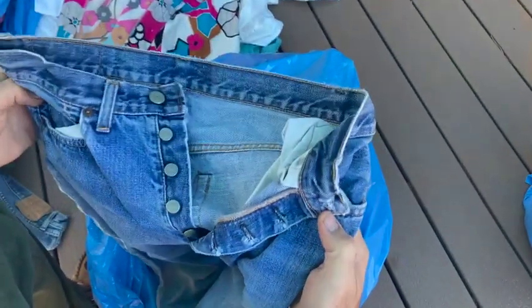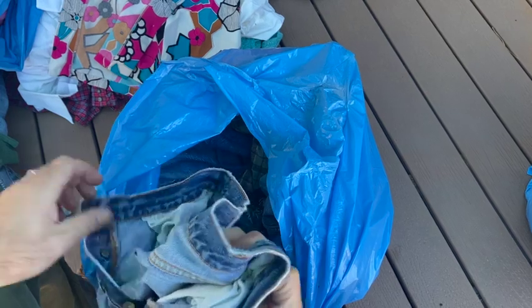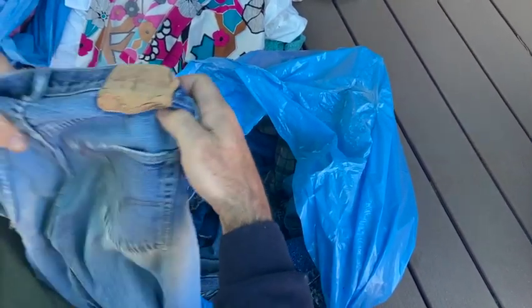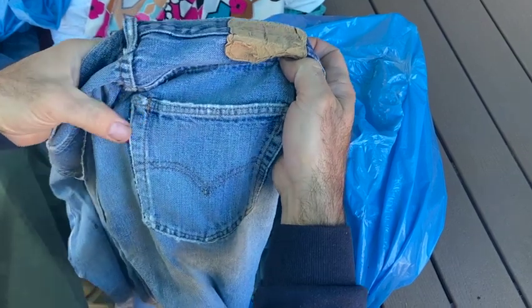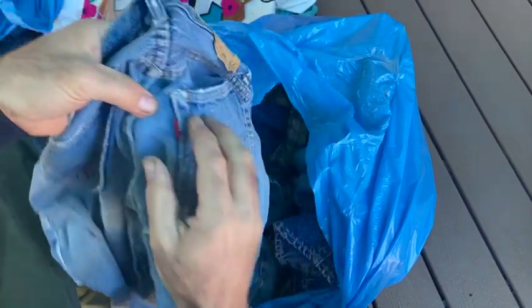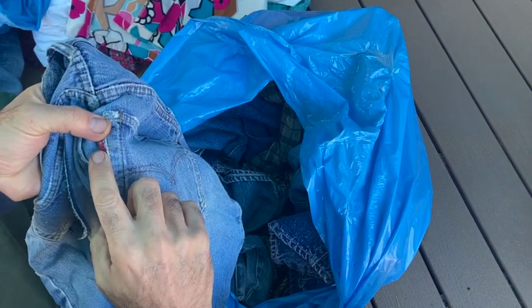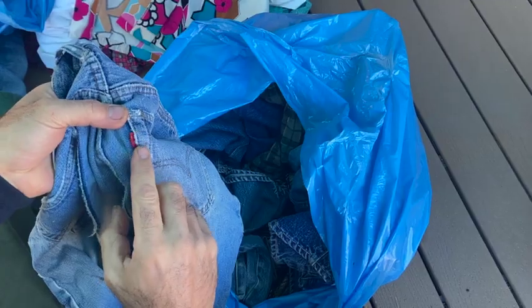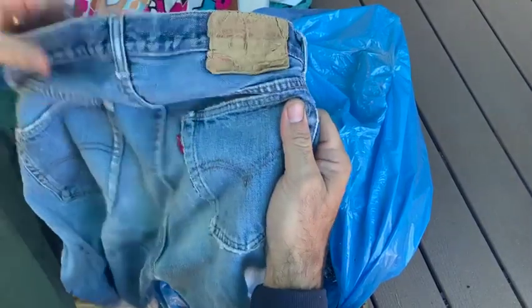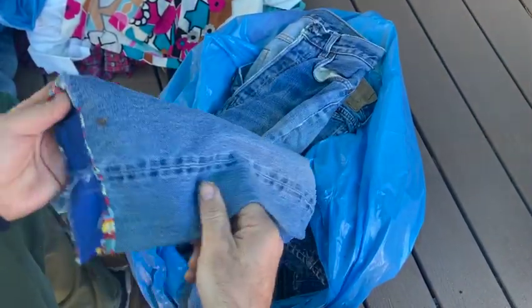Another pair of jeans, Levi's. Nope, probably a little newer. Ah, they do have the Big E though, so that's good. So it's pre-71. If it's also only one-sided, the label facing out, one-sided Big E, that's like pre-1955, but this obviously has it on the backside too, which you're looking at some big money if you find it that way. But hey, I'll take, look at that.